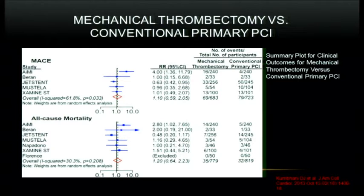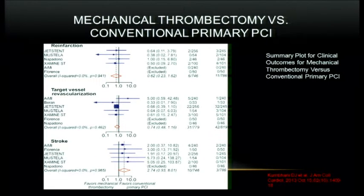Mechanical thrombectomy, like AngioJet, the results showed there was no difference in major adverse cardiac events compared to conventional percutaneous coronary intervention. The all-cause mortality was also similar in both the groups in the meta-analysis. The reinfarction and the target vessel revascularization were not different at all in both the groups. For stroke, there was slightly increased risk in patients who underwent mechanical thrombectomy as a primary therapy.